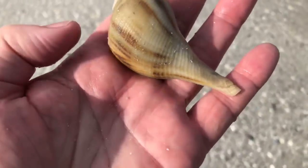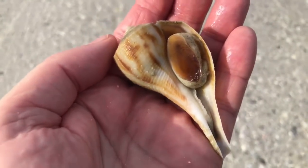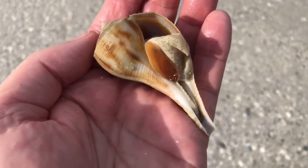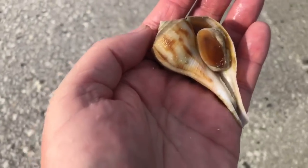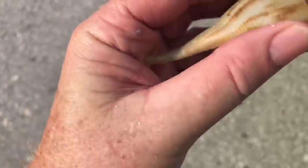So that's a live pair whelk. Now these pair whelks, see how looking at it here, the opening is on the right. Now if we were looking at a lightning whelk, the opening would be on the left side. But this is a pair whelk, so the opening is on the right. So obviously we are not taking it home as a souvenir. But that would sure be a beautiful shell, wouldn't it?